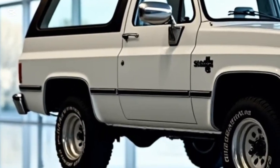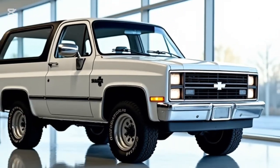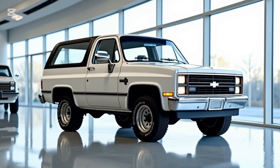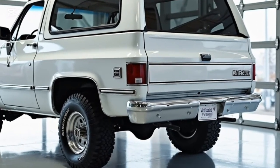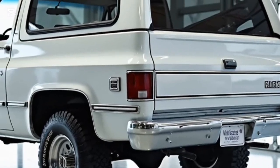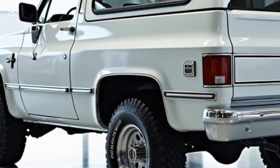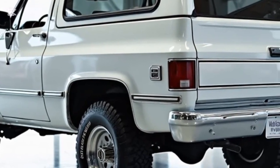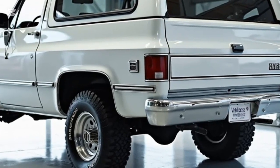Today, we're taking a closer look at a classic American SUV that defined an era, the 1990 Chevrolet Blazer. A rugged, boxy beast with undeniable road presence, the 90 Blazer is a prime example of Chevrolet's commitment to off-road capability and everyday practicality wrapped into one tough machine.